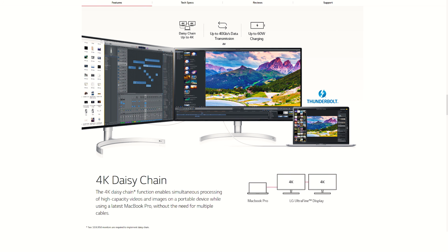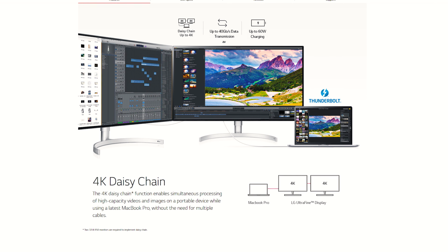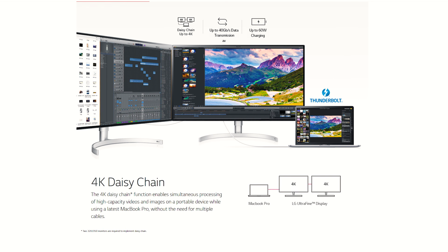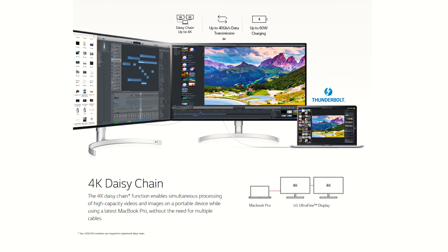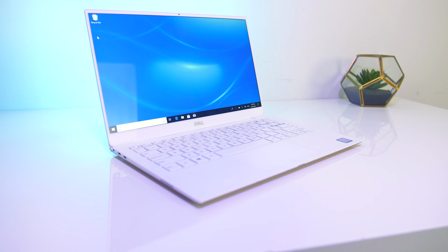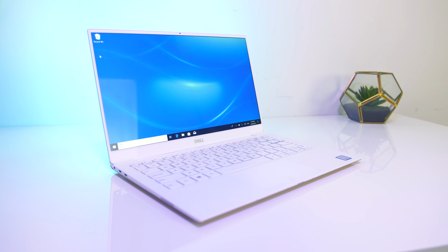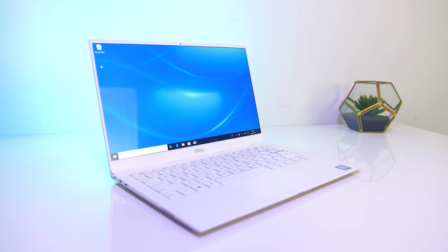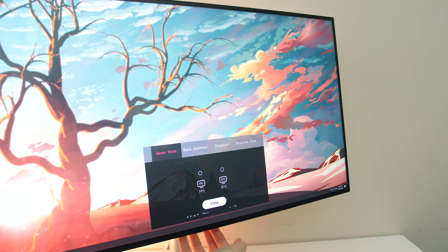The Thunderbolt 3 port can apparently be used to daisy chain 2 4K monitors together with one port. However, as I've just got the one, I haven't tested this. LG note that the monitor can provide up to 60 watts of power delivery over this port too, so you could potentially charge your laptop with a single cable to the monitor if it supports Type-C charging, like say the Dell XPS or MacBook.